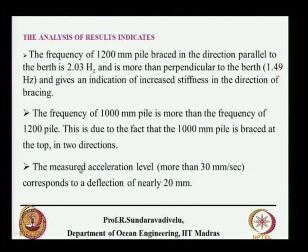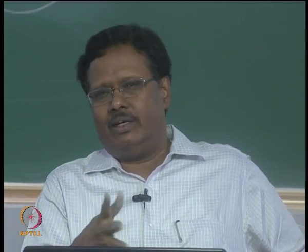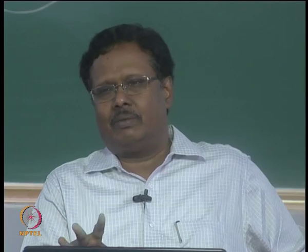The second conclusion I will leave, because the third one is the measured acceleration level is more than 30 millimeter per second. This corresponds to a deflection of nearly 20 millimeter. Last class I said if you integrate acceleration to velocity and velocity to deflection, we have got the deflection of nearly 20 millimeter. This is not by pulling with tugboats and all. The first slide I said we push with the tug and all. Here we didn't do anything for making the measurement.